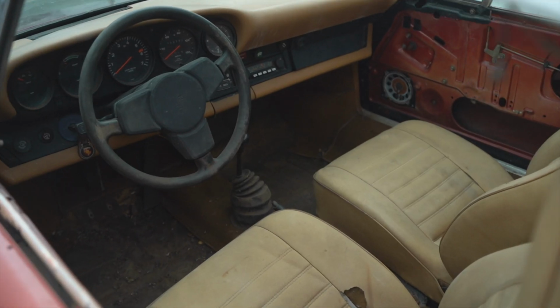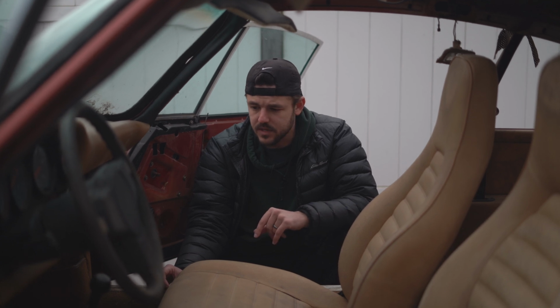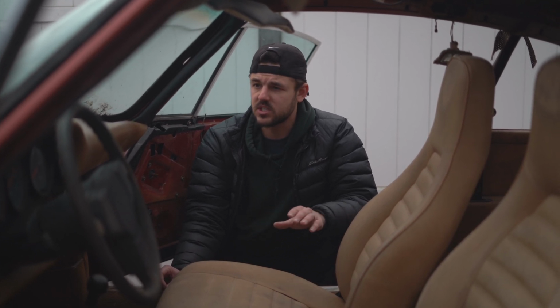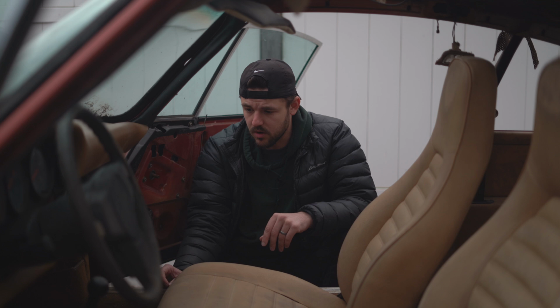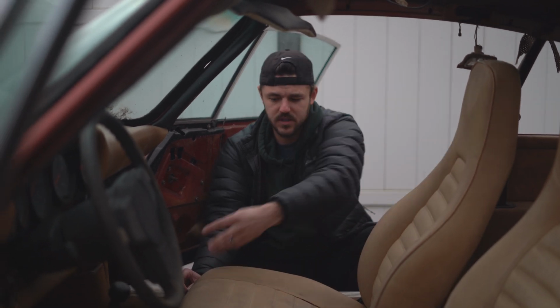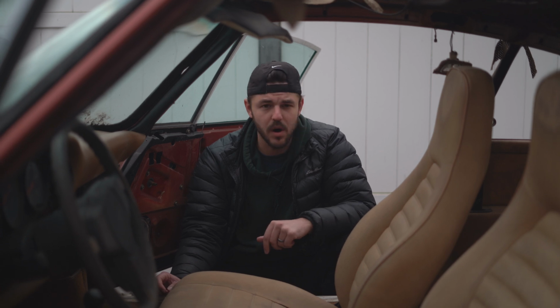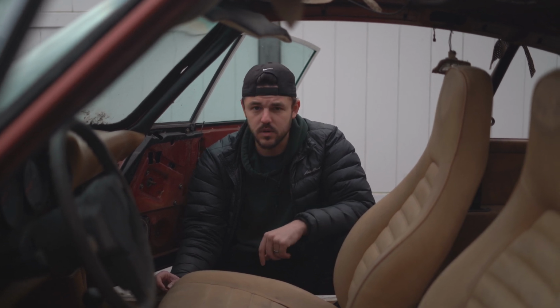The seats are actually in fairly good shape. The passenger side is better than the driver's side. Those are gonna get redone. The dash looks in great shape. There's no cracks like there usually is, but overall this thing just needs a really good cleaning. The headliner's falling apart, so that thing's gonna get redone as well. And just a lot of TLC that's gonna have to get into this car, but it has good bones, and yeah, it should be a really nice one going forward.